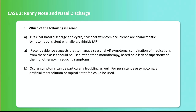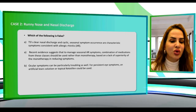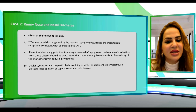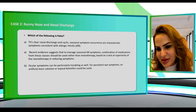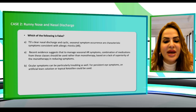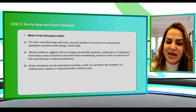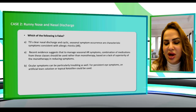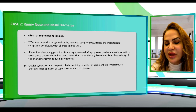So which of the following is false? Let us go over them together. First, A: TS's clear nasal discharge and cyclic seasonal symptom occurrence are characteristic symptoms consistent with allergic rhinitis. Do you agree or not? B: recent evidence suggests that to manage seasonal AR symptoms, a combination of medication from these classes, the antihistamine and the corticosteroid, should be used rather than monotherapy, based on a lack of superiority of monotherapy in reducing symptoms.